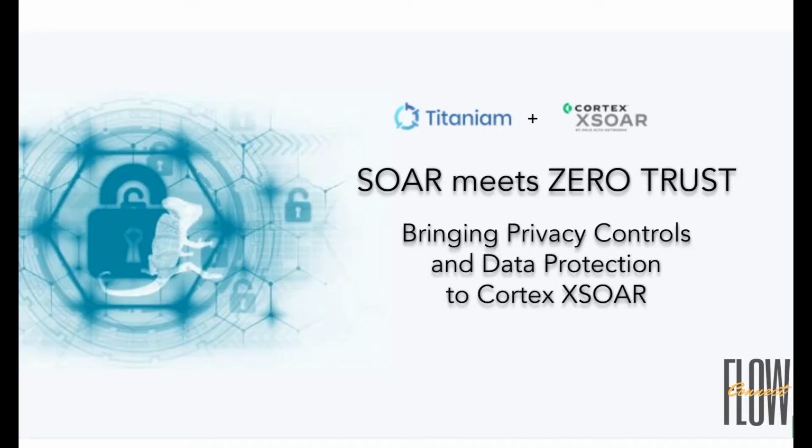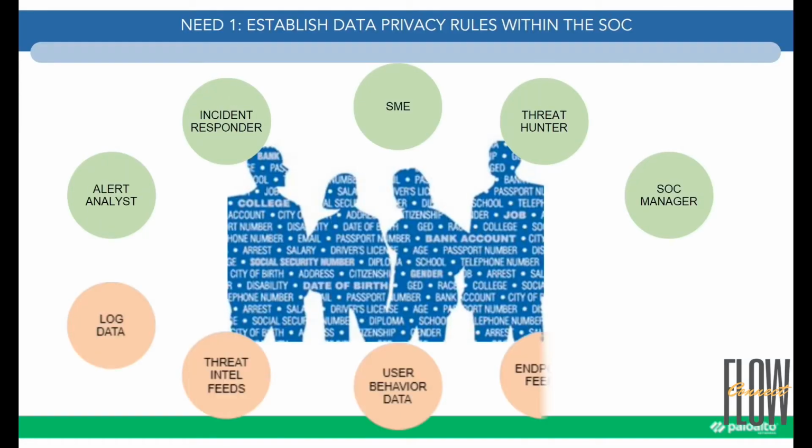So in a SOC, we have a lot of roles. It's not just one person or one kind of persona. You have people who respond to alerts, people who work on incidents. Like if there's an escalated incident that is not automatically responded, you have an orchestration, you have all the information, somebody's working on it. You have subject matter experts on various technical aspects. You have threat hunters, etc. And then there is a SOC admin or SOC manager.